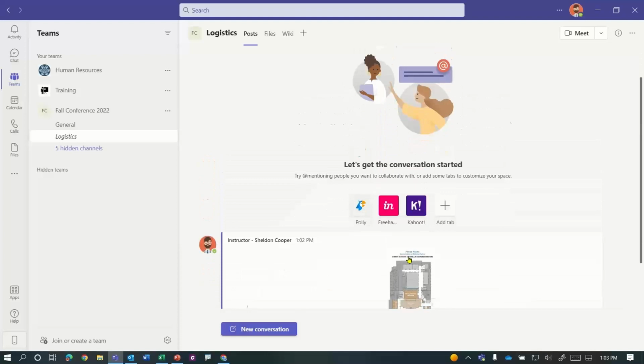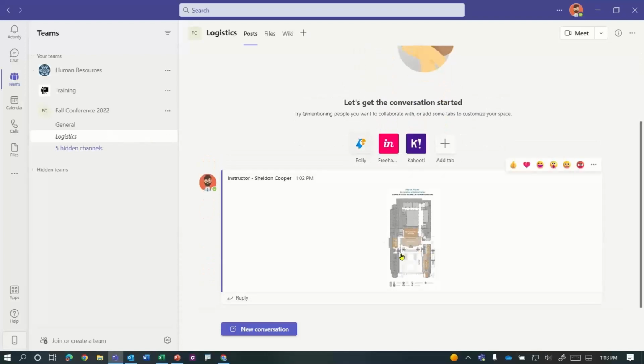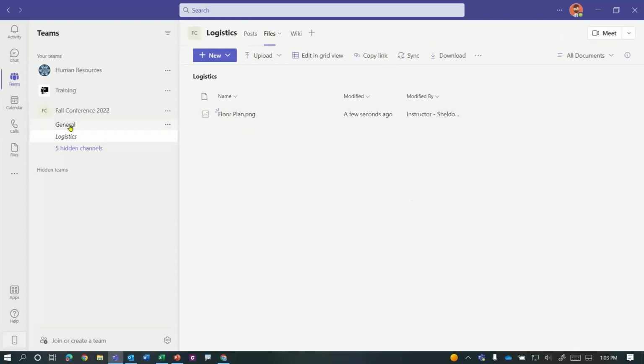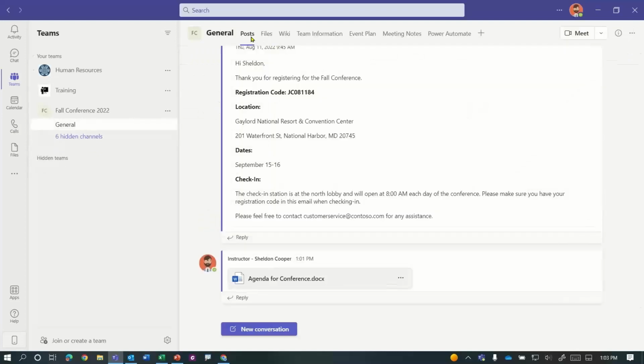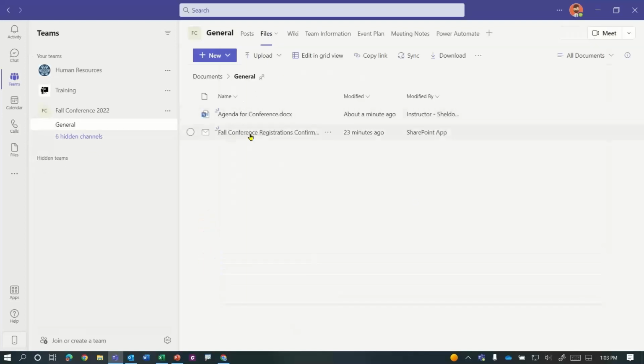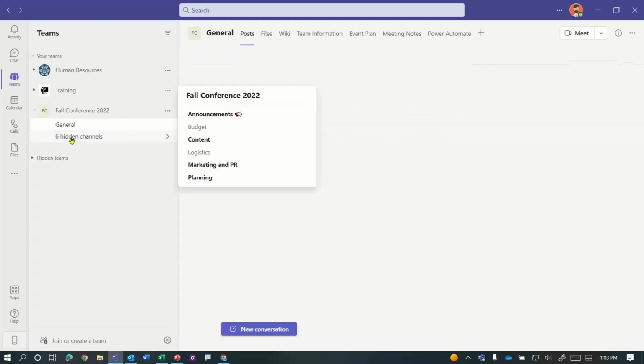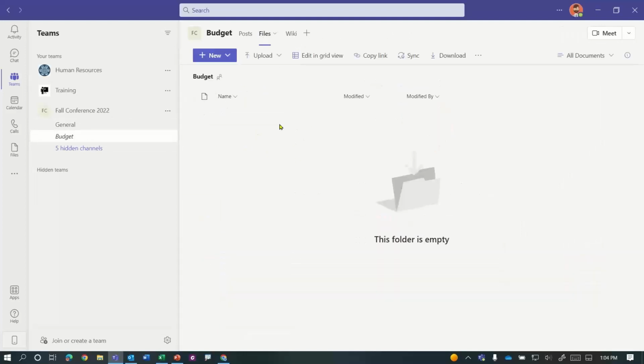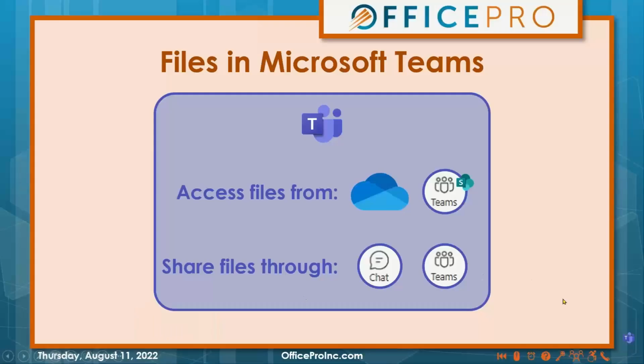Now here's the key difference. When I shared the floor plan, I uploaded a copy. So notice if I go to that channel's files tab, I can see that file listed. The same thing for the agenda, I see that those files listed. But if I go back to the budget where I shared the link to my file in my OneDrive, notice that file is not here because technically it is in my OneDrive. So I'm basically redirecting them back to my OneDrive.